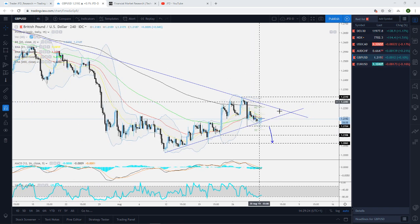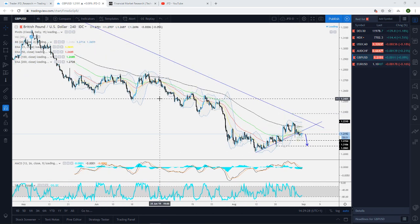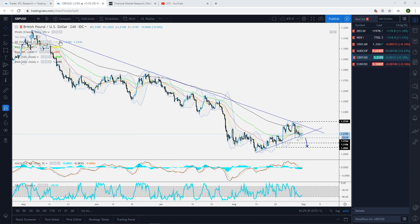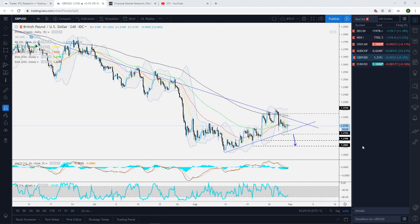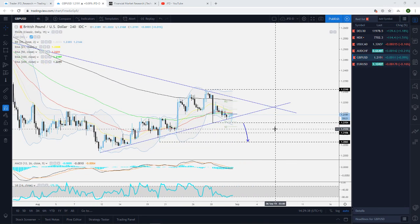So in a way, we're still stuck, because on the other hand, the GBPUSD is still below this downside resistance line taken from the high of May this year. So that's why for now we're gonna take it very carefully.